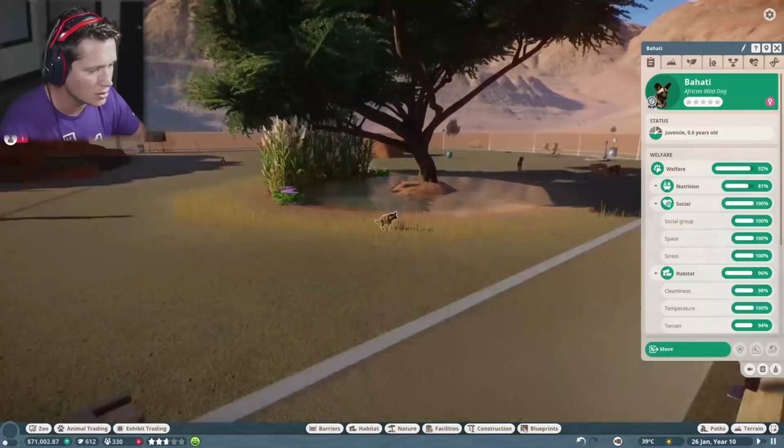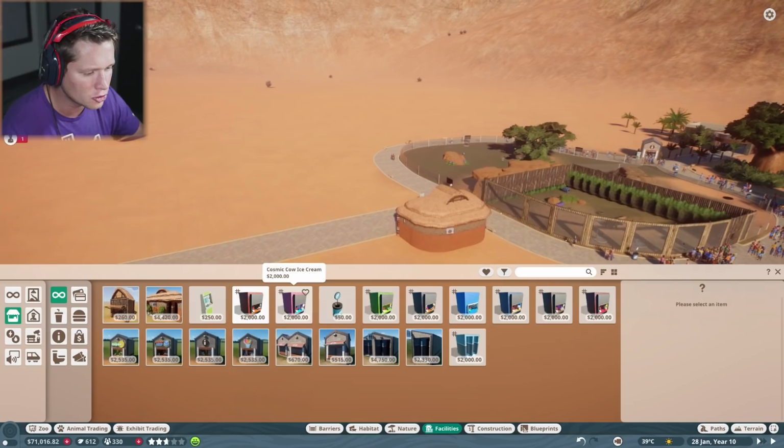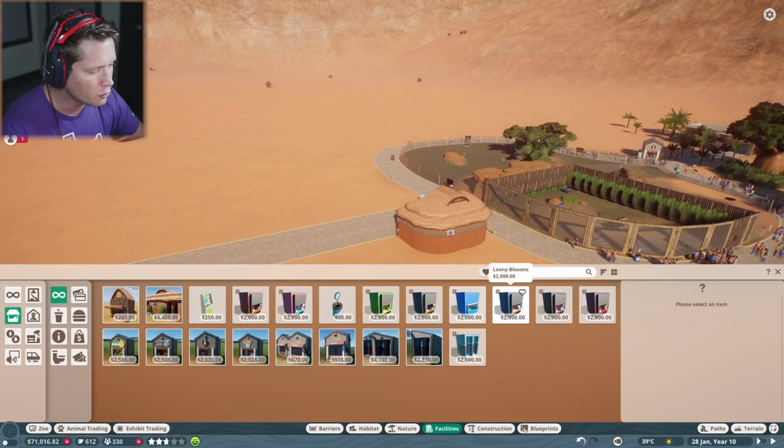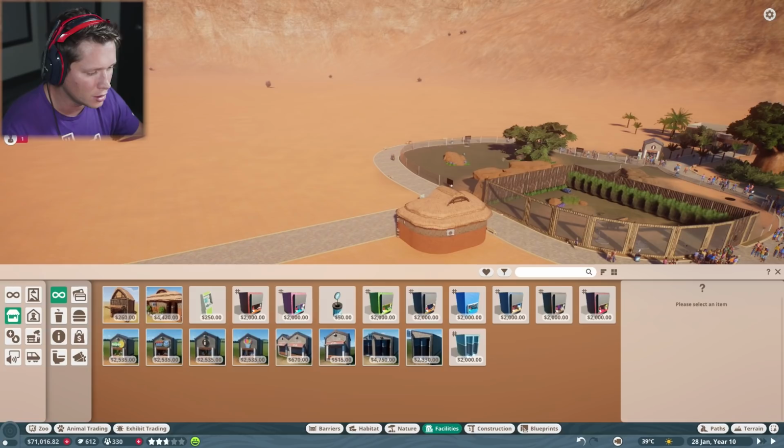Okay, cool. So it's daytime now. Let's take a look at what we want to do for all of our facilities and stuff here. So we've got a few options. Chief Beef, Cosmic Cow Ice Cream, Gulpy Soda, Hot Dog Squad, an Information Center, Looney Balloons, Missy Good, Pizza Pin. And then of course we've got all of the traditional ones here as well. So obviously we're gonna go for the themed ones.